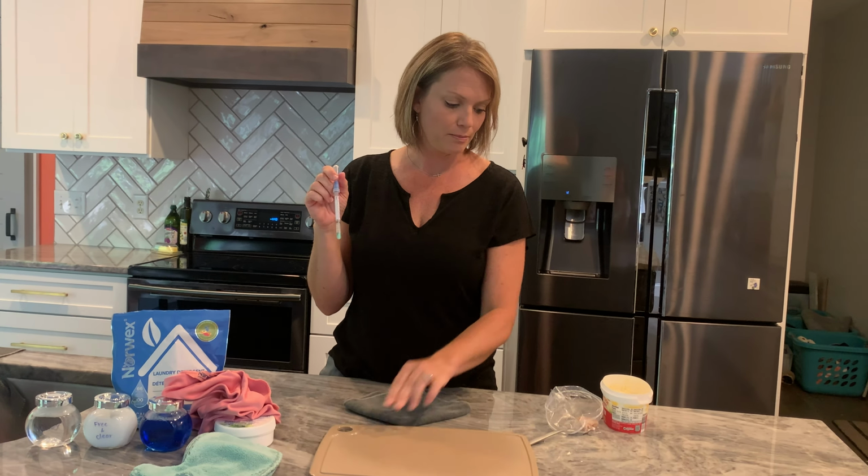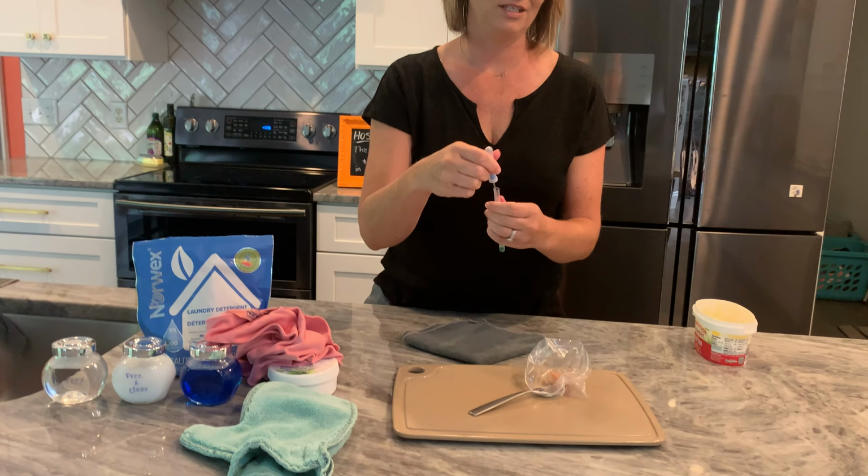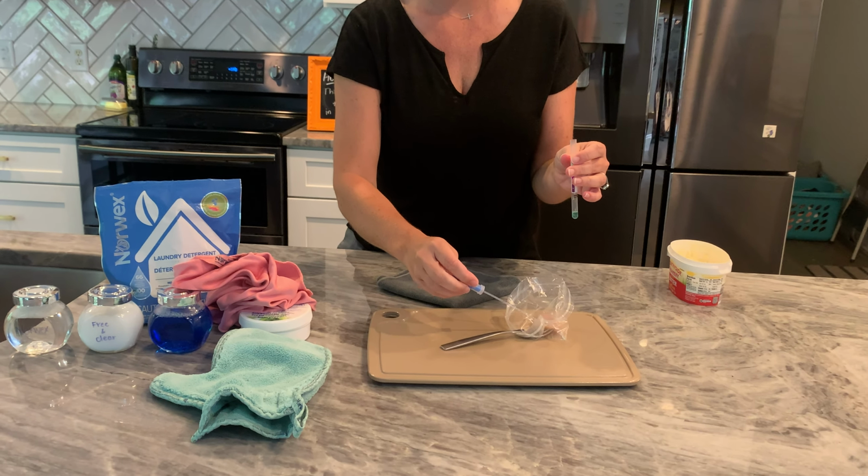Just to show you that my protein swab tester actually does work, touch it to the chicken. It's already turning purple.